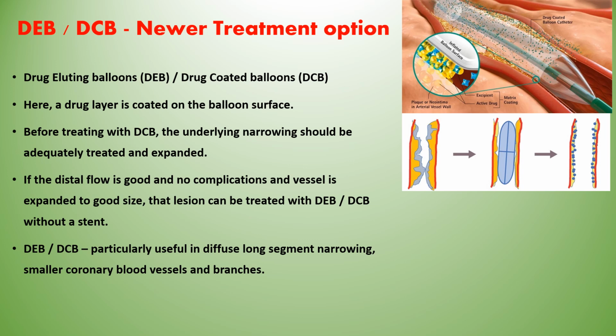And even smaller coronary blood vessels having severe disease, in these blood vessels also, where placing a stent is difficult, we can treat the smaller coronary blood vessels and smaller branches with drug coated balloon and avoid the unnecessary placement of a stent. Nowadays it is increasingly used and a lot of trials are going on to treat with the drug coated balloon and avoid stenting wherever not necessary, based on some specific criteria on imaging like IVUS or OCT. This way it may help in reducing the number of stents placed, if the result is good with the drug coated balloon.